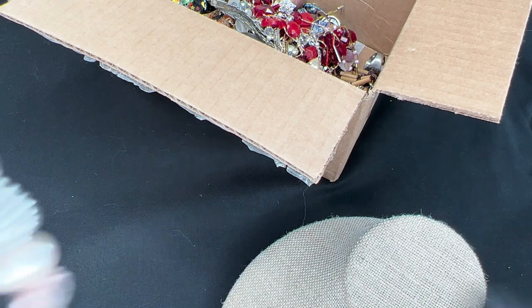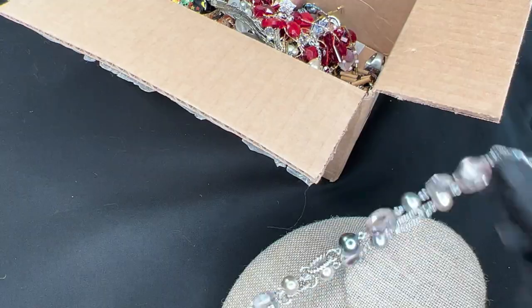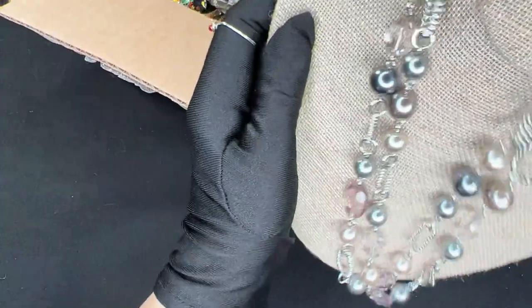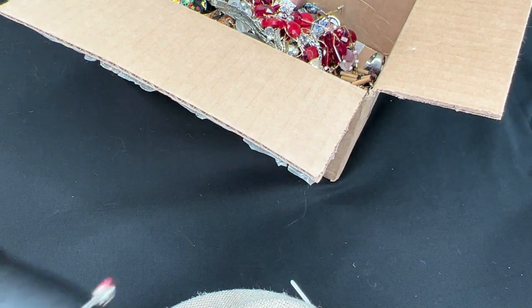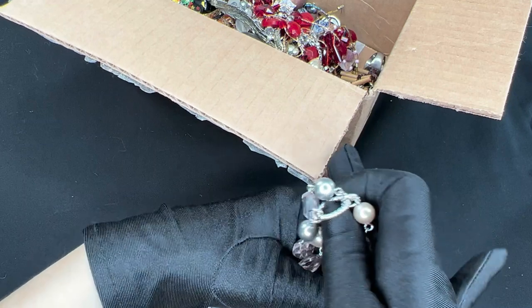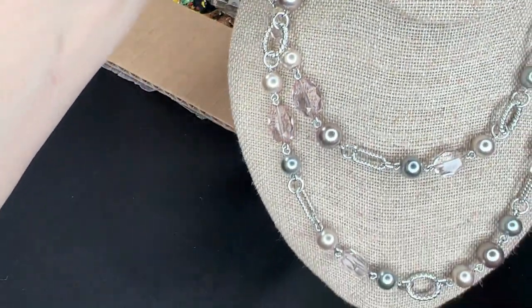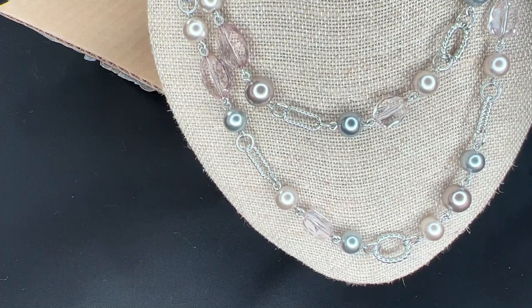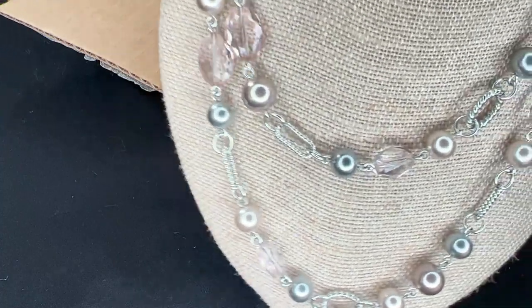I'll tell you what that says. Anyway, it's a fairly long, and let's see here. It's very long. Try and get it so you can kind of see. It's pretty. I'll put it backwards on that. Here, go like this. So it has gray pearls and sort of a pinky color pearl. That's nice.